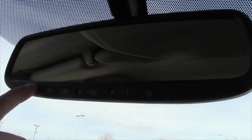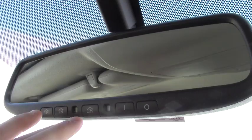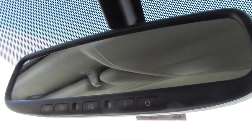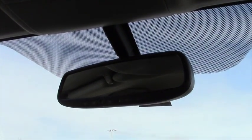So the rear view mirror itself is actually going to have a couple different functions as well. It's got what's called Home Link. It's actually going to sync right up to your garage, with 3 different adjustability doors, so you can actually set that up without having to buy an aftermarket kit for that. And it's also going to dim itself down too, so if there's a glare in the rear view mirror, it's going to dim itself to make it a lot easier to see out the back.